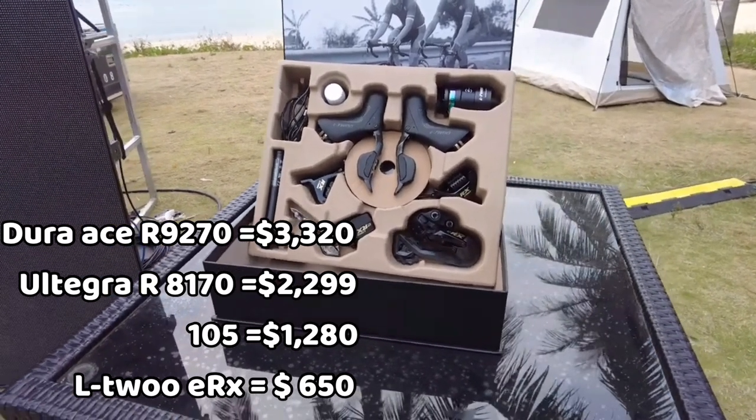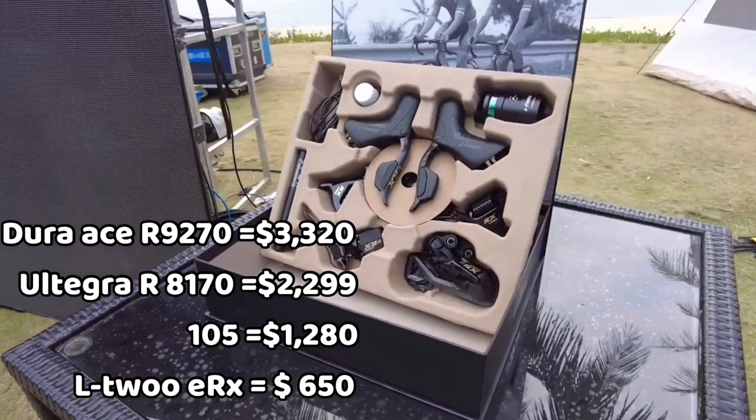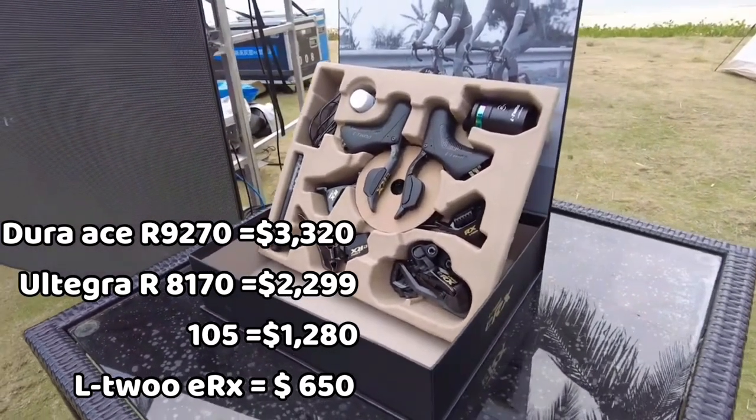And for the ERX, it's $650 US. It's $150 more than the RX mechanical. With those price ranges, the ERX falls in the 105 bracket, but still cheaper compared to those 105.